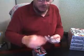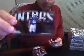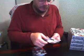I was hoping that blue was autoed. I haven't pulled a blue auto yet. Intro, Andrew Luck for the Colts. Okay, we got an X-Fractor coming up, and we're getting down close to the bottom, so hopefully one of these is autoed, because there's a gold underneath that.